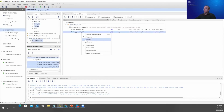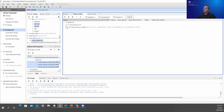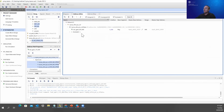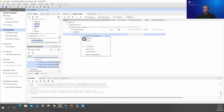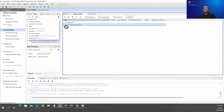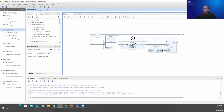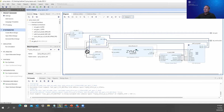You can, for instance, exclude this. This might be useful if you have a use case where your software will not talk to this peripheral, but you do not wish to change the hardware and leave the block connected and everything, then you can simply exclude it from the memory map. Now, I've not come across this quite often, that people would not want to talk to a peripheral in their design, but anyhow, it's possible. Okay, assign. So that's fine. I'm pretty happy with this design, so I'll save this.